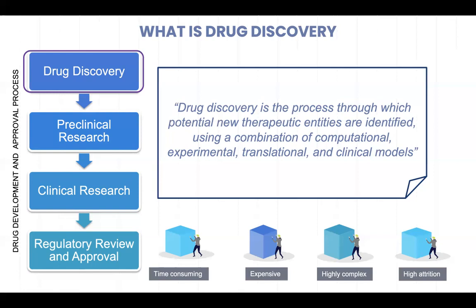Now, clinical research is one of the longest processes, which consists of 3 to 4 phases, where different groups of people in increasing numbers are used and the drug's efficacy and dosage are determined and tested. Post the third phase is the last stage of the drug development process, called regulatory review and approval, where we get the approval from a national regulatory authority for the drug to be consumed by the patients, or to be published in the market.